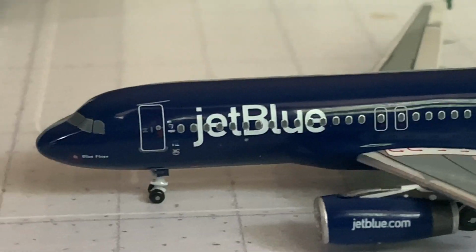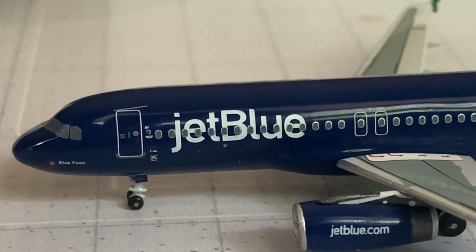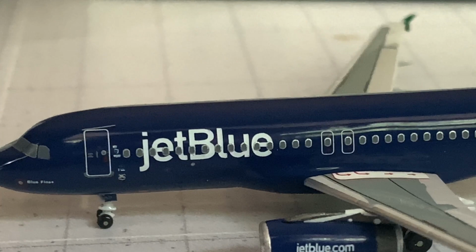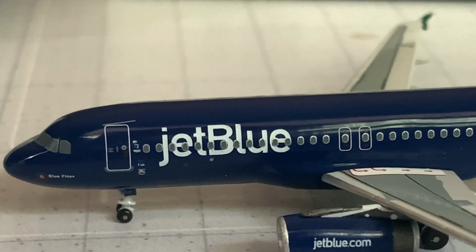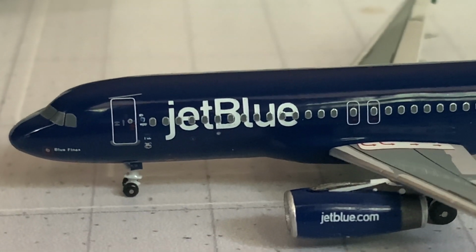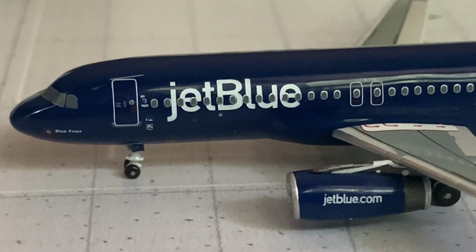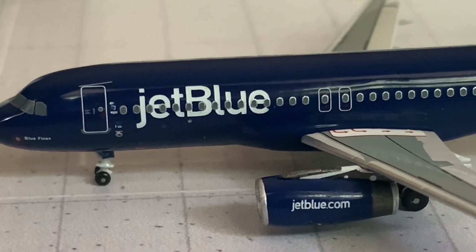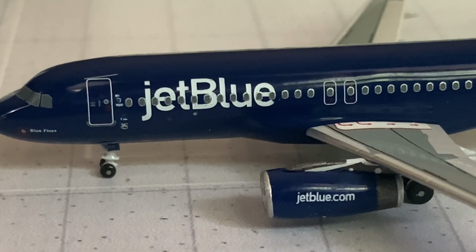And here we go to the front of the aircraft. Again, this is a very dark blue. Again, Aeroclassic seems to get their colors off quite a bit sometimes. Again, it's all depending on perspective and lighting. I haven't seen this plane in real life yet, but I have seen pictures in different types of light, and this model might be a little too dark.